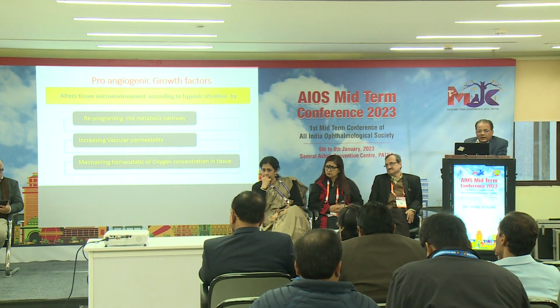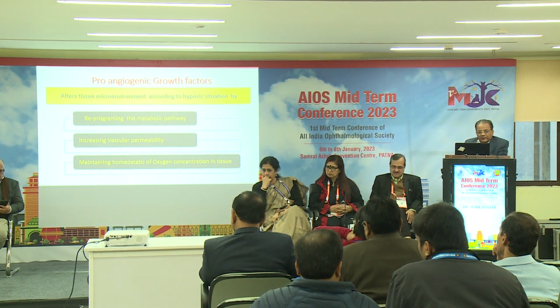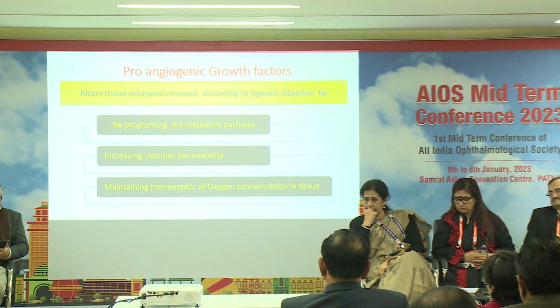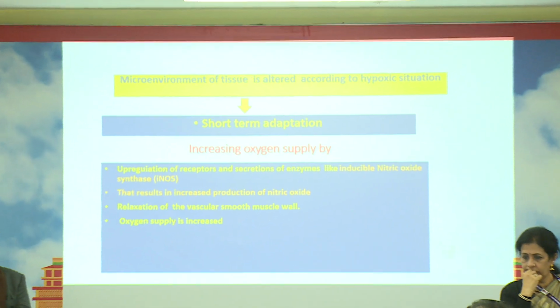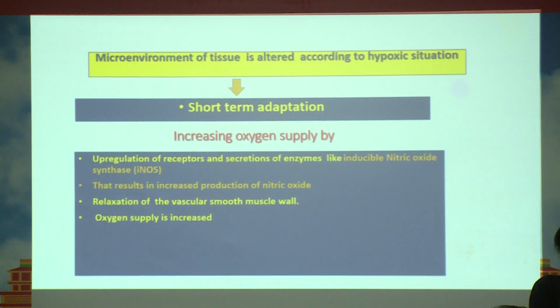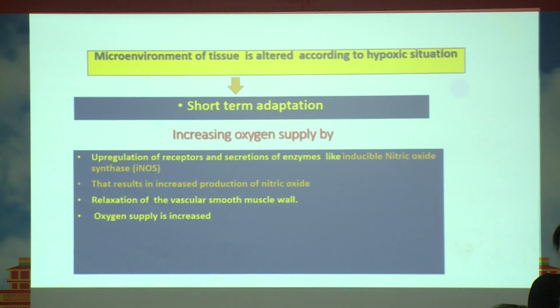The pro-angiogenic growth factors alter the tissue microenvironment according to the hypoxic situation, reprogramming the metabolic pathway, increasing vascular permeability, and maintaining homeostasis of the oxygen concentration in the tissue. Sometimes, as required, there is a short-term adaptation. The microenvironment of the tissue is altered according to the hypoxic condition by increasing the oxygen supply.